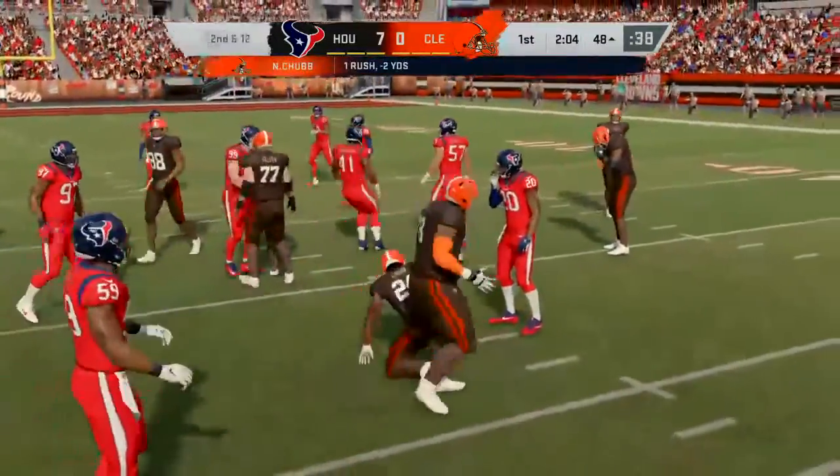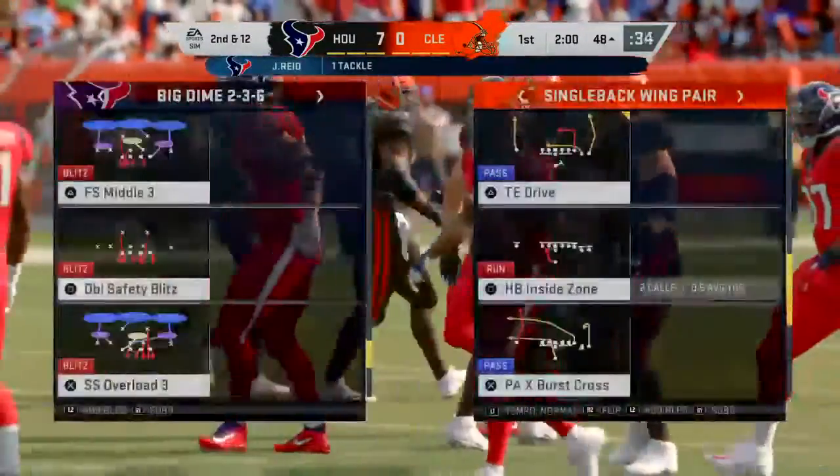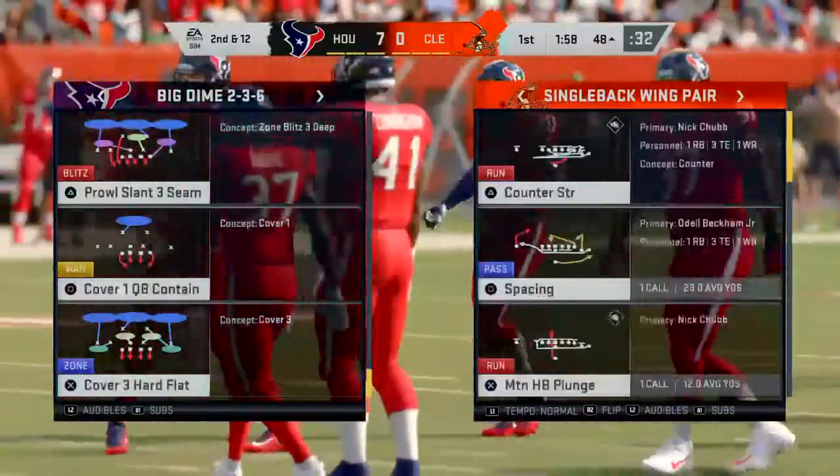And he is going to be stopped cold behind the line of scrimmage. It's a loss of 2 there, bringing up second down.